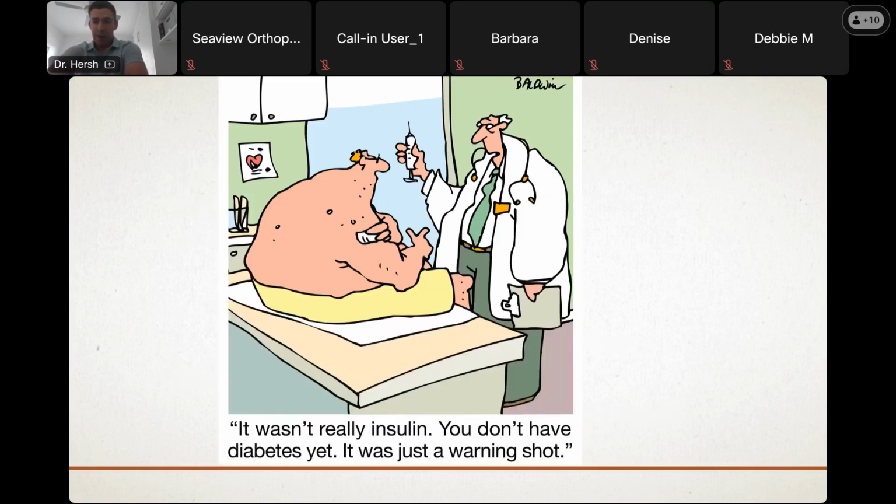I put this up there. It says, it wasn't really an insulin shot. You don't have diabetes yet. It was just a warning shot. And I think this is a good comic because it really is true. A lot of people are told, hey, you have borderline diabetes. What does that mean? Well, it means you're pretty darn close to having diabetes. And if you don't make some major changes, you're going to have it. And that comes with a whole host of potential complications.